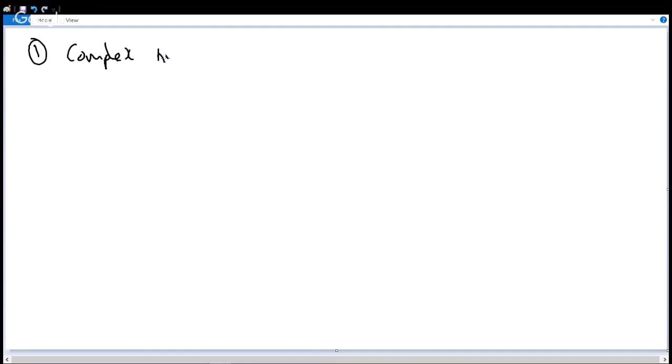So this is on complex numbers. The magic is i. i is equal to the square root of -1. That's a strange new object. So what that means is that i squared is equal to -1.